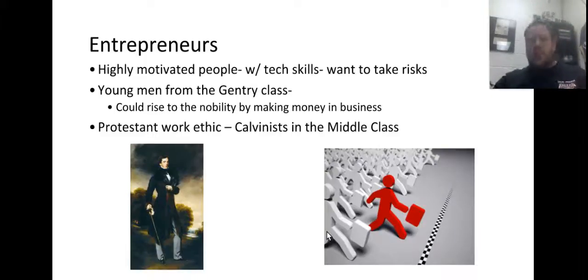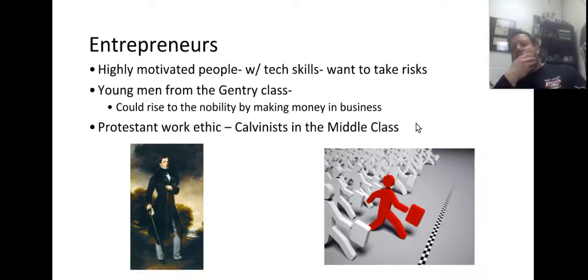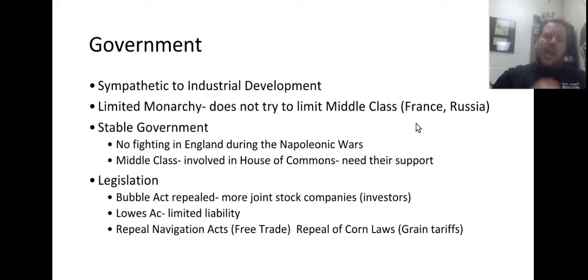Now, Max Weber, we talked about him earlier, would argue differently. It's that idea of the Protestant work ethic. You have a lot of Calvinists in England and certain parts of Europe, and it's that whole idea of the Protestant work ethic that is going to make you rich. And so you have two different sides to what's happening here.